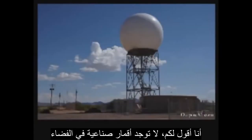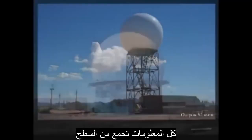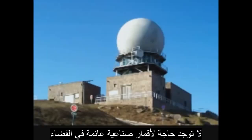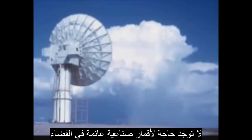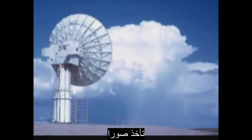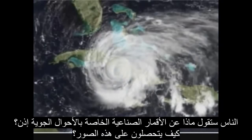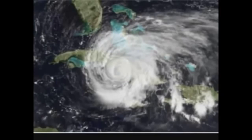I'm telling you now, there are no satellites up in space. All the information is gathered from the ground, so there's no need to have satellites floating around in space taking images, because NASA just aren't putting them up there. And then people always say, "Yeah, what about the weather satellite images then? How are they getting them?"